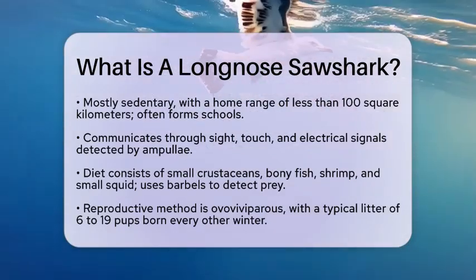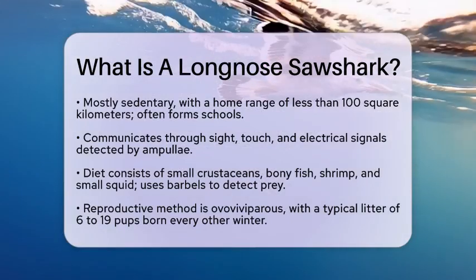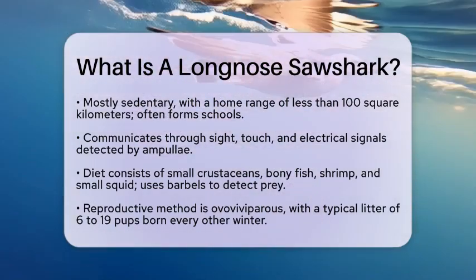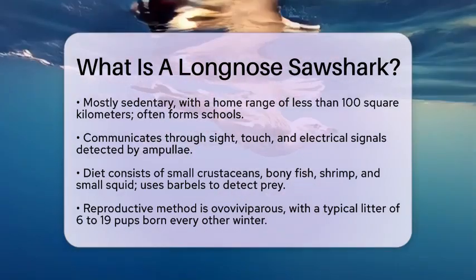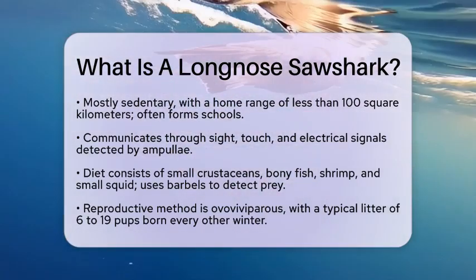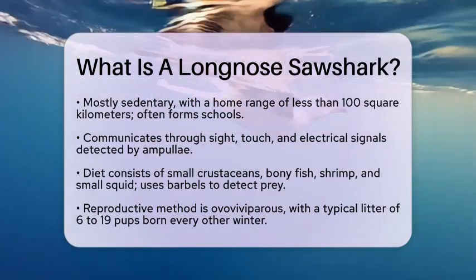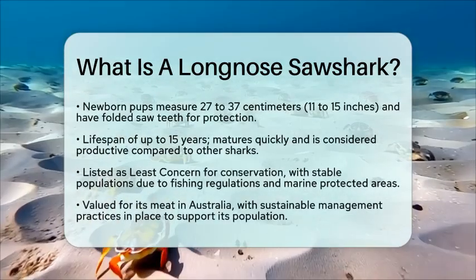They are ovoviviparous, meaning the eggs develop and hatch inside the female's body, and she gives birth to live young. A typical litter consists of 6 to 19 pups, born every other winter after a gestation period of about 12 months. Newborn pups measure between 27 and 37 centimeters, or 11 to 15 inches, and their saw teeth are folded against their snout to protect the mother during birth.